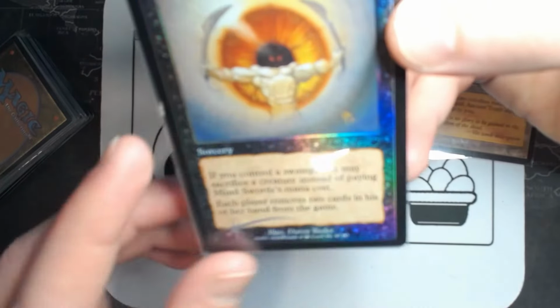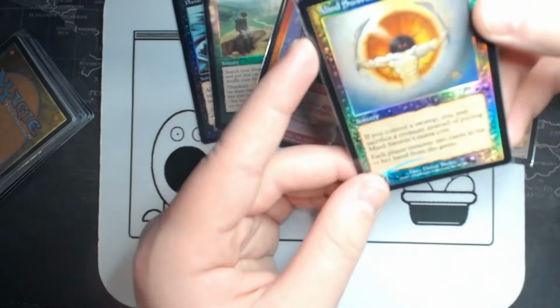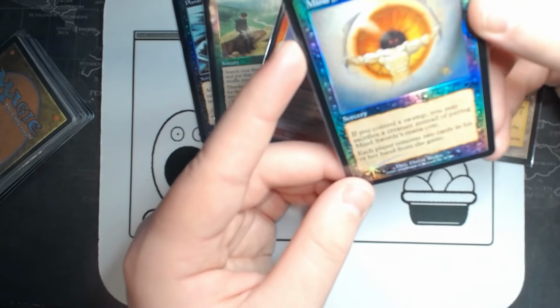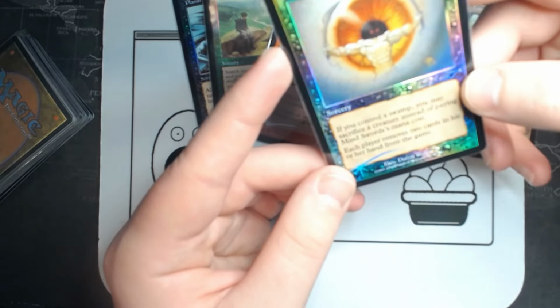It was this Nemesis, this beautiful foil, same set as Days. This card's also pretty interesting. It's 1 and a black sorcery. If you control a swamp, you may sacrifice a creature instead of paying Mind Sword's cost.